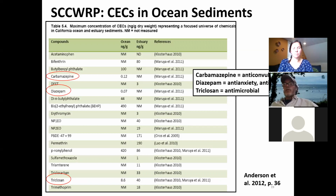And then the reference of where it was found. And you can see some of these citations are fairly old now, so 10, 15 years old. So the literature has been building on this, yet it's only recently that people have become interested in it. But what you see very frequently are things like carbamazepine, which is an anticonvulsant, diazepam, which is an anti-anxiety, anti-seizure, and triclosan. I see those in a lot of different lab studies and a lot of different environmental studies. So these things tend to stick around in the environment.